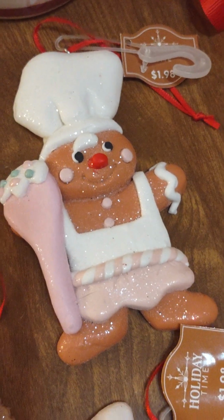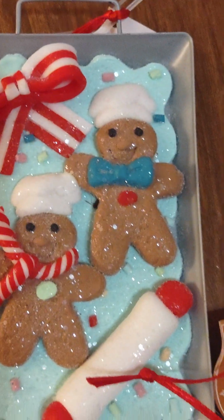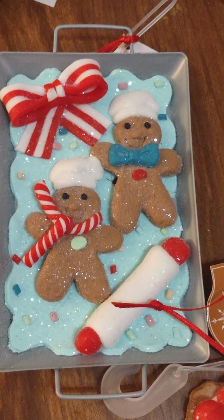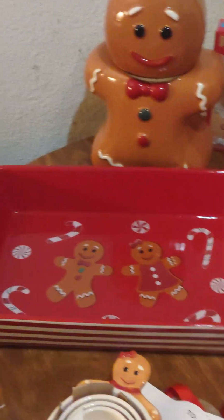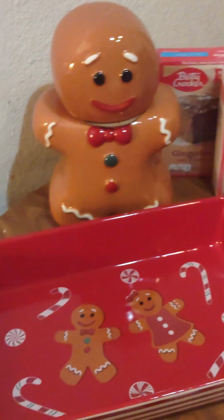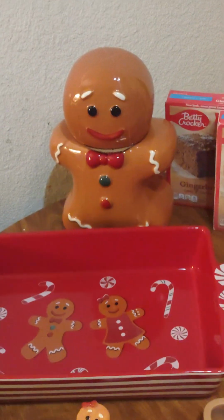And then I got these babies, the pinkies, $1.98. And I love this design too this year. I don't know if they came out last year because I just got into gingerbread. This one's $1.98. Okay, guys, I got my gingerbread. Oh my god, I got him. And they still have some over here in my area, which is Santa Fe Springs, Whittier area, Paramount.